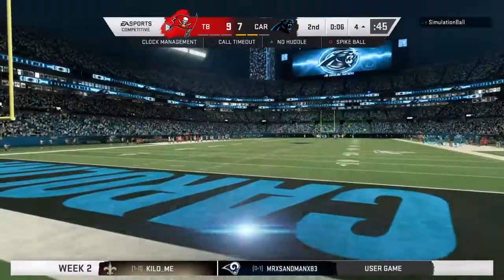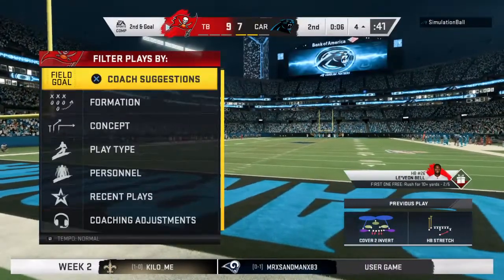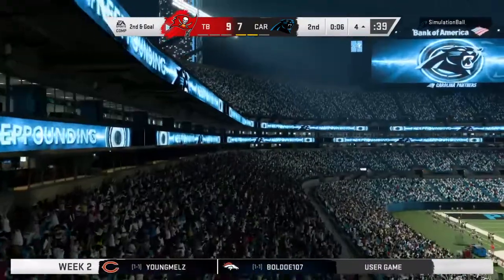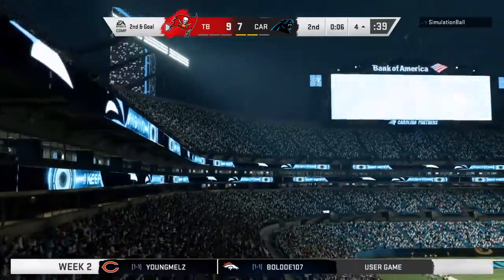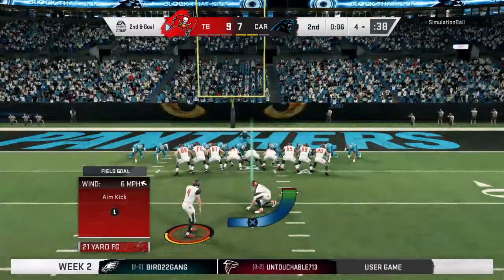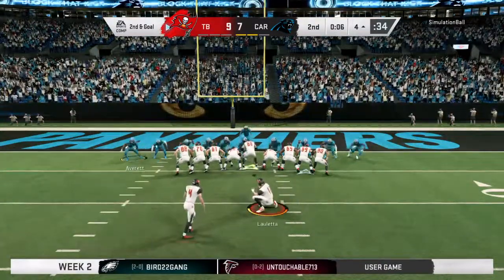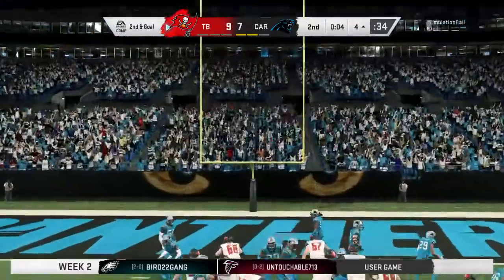And the hole closes quickly here. He can fight only to about the 4. And offensively, they'll take the timeout with 6 seconds left in the 2nd quarter. Brings up 2nd and goal at the 4-yard line. So on 2nd down, the field goal unit is on here as they try to get 3 before half. This will be just a 21-yard attempt.